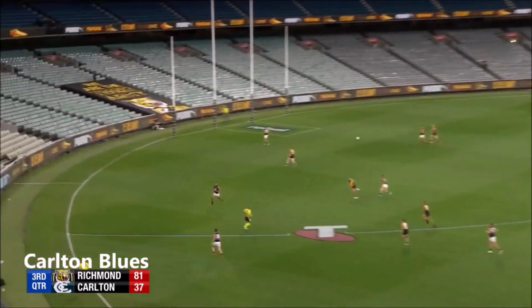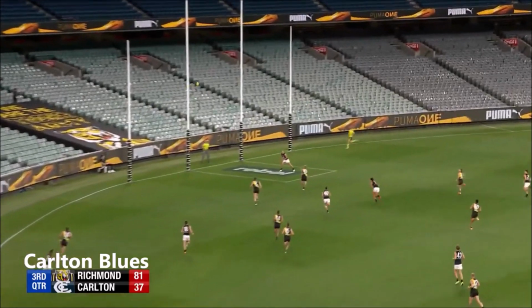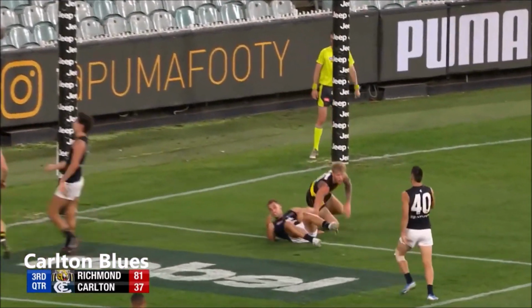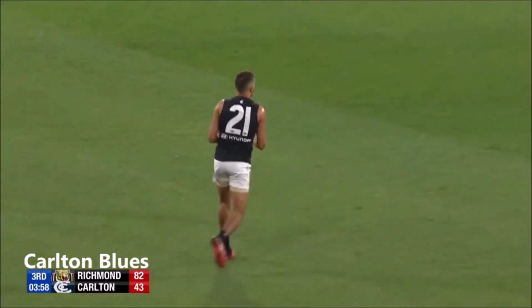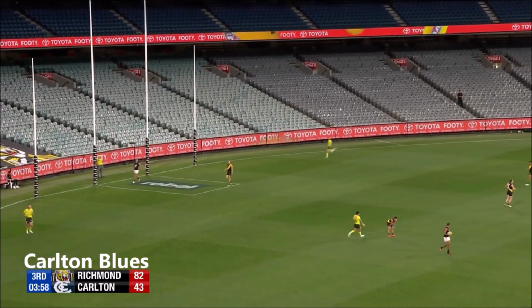Wide open is Martin. How does that happen? And on the left, he sits it into the square. Some nice ball movement, front on contact. McGovern wants to go quickly. Martin, as Bruce said, is the story tonight. He's got a couple in this quarter.